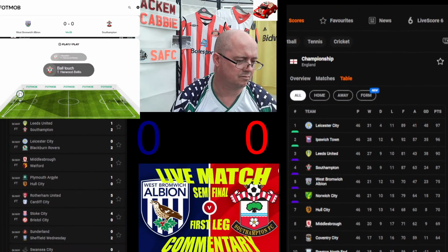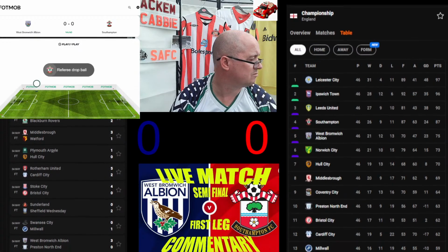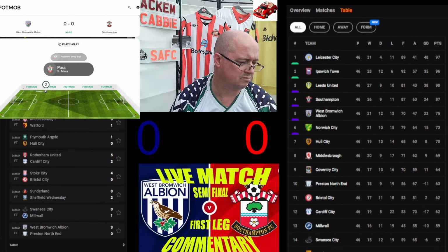It was a good corner kick, was it, delivered in a good area. Harwood Bellis went for it. Keeper comes out, and I just think he mistimed it. He caught his own player.